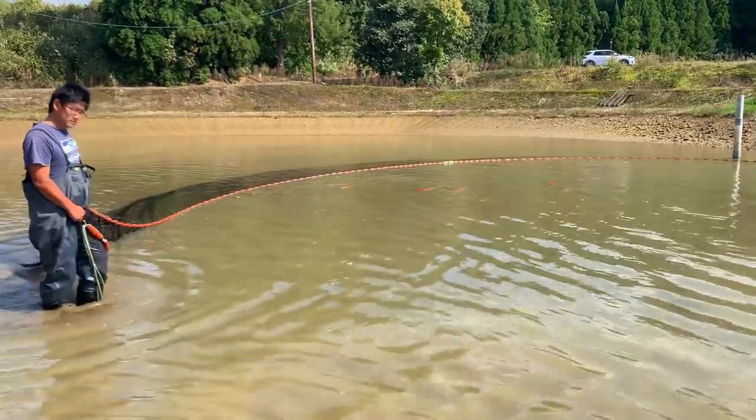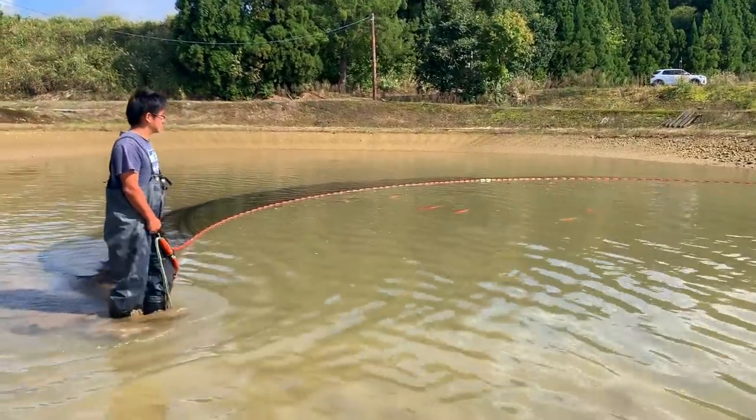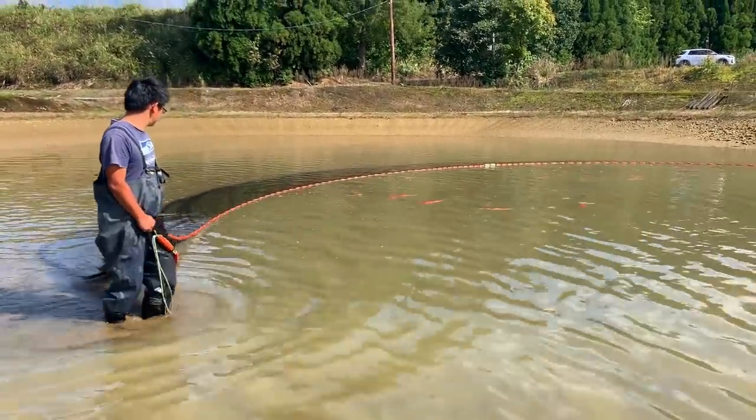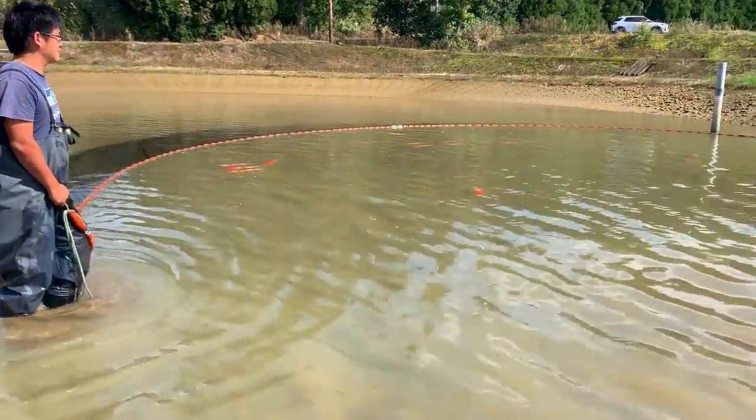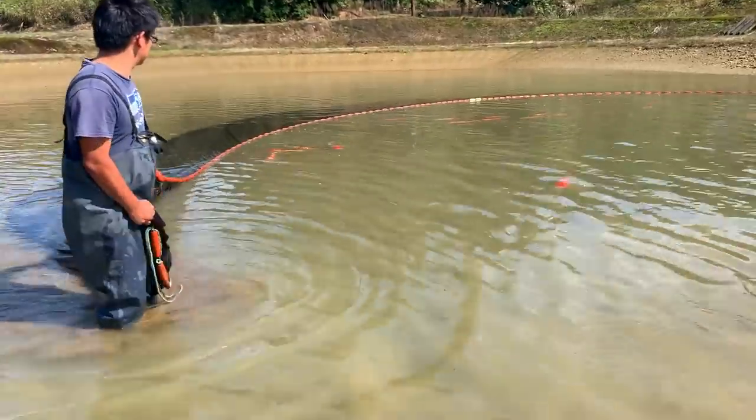Sansai stand for 3 years old. The koi that come out of this mud pond are just over 3 years. At this age, it's already easy to see which koi have developed rapidly.